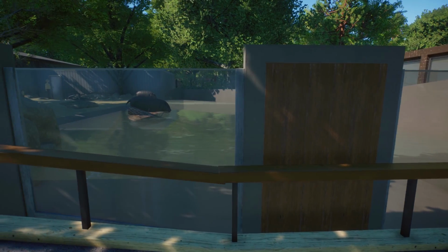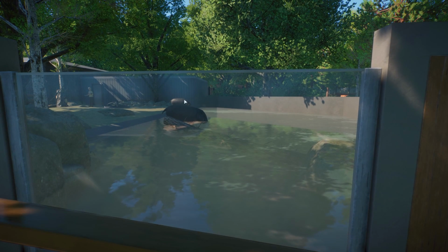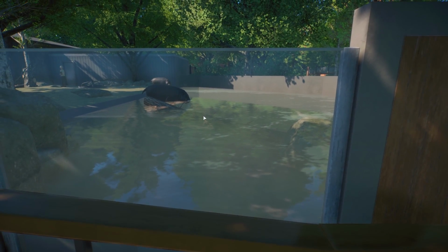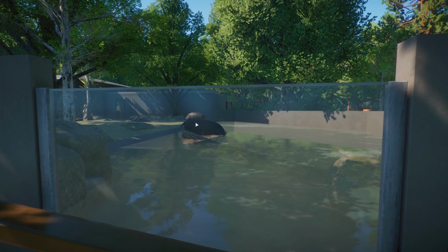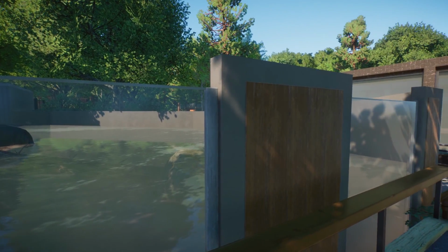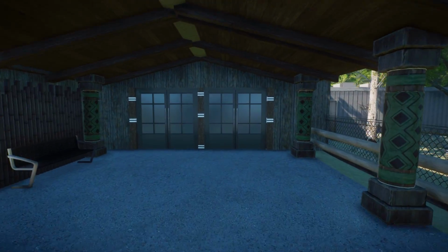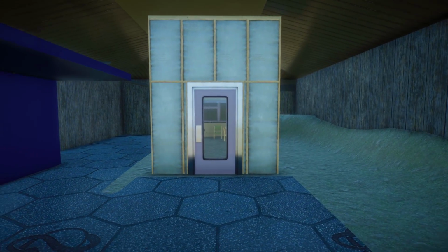Why didn't I see that before? But a really nice little underwater viewing of the animals. Really cool. And I have to admit that not cleaning the water actually makes it look better in this game. Or more realistic, I don't know. I like it. I like it. But anyway, let's continue the tour. Let's see if we have an indoor area. There is a nice little staff room, of course.